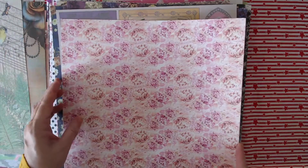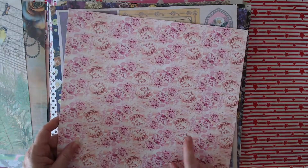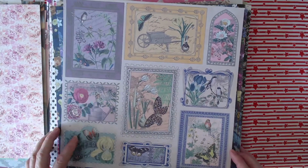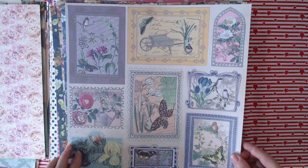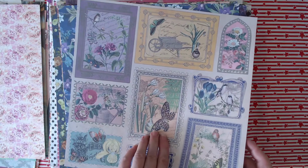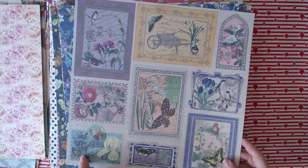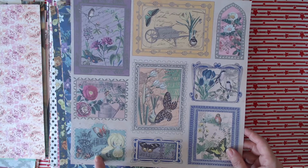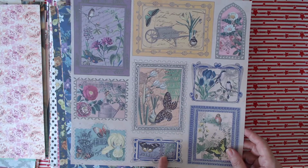Now this is thicker, is it? Yeah, this is card, so that's nice. And see, I'm at it again with my nices. I've got to come up with other words than nice. Lots of little tags to cut out here that we can put into a journal. Vicks. Flowers, vegetables, possibly. Bulbs and plants.